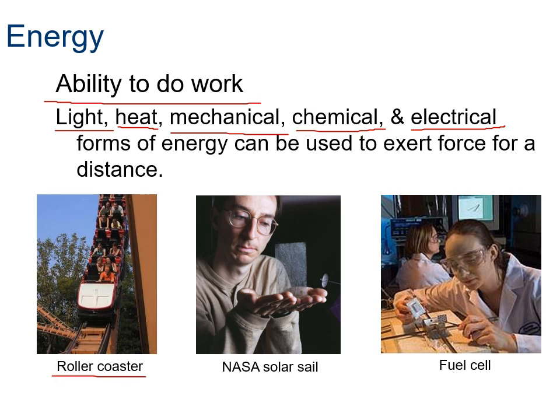A roller coaster is an example of gravitational energy. A solar sail is obviously using the sun, and fuel cells are essentially similar to batteries. We're using chemical energy.